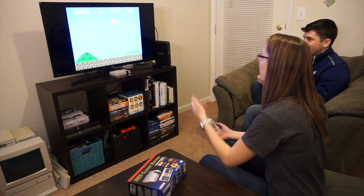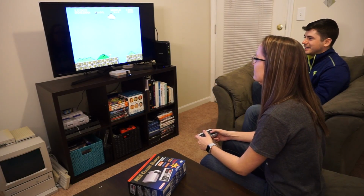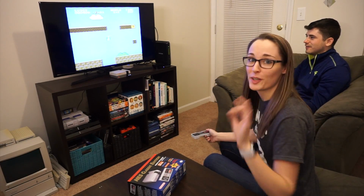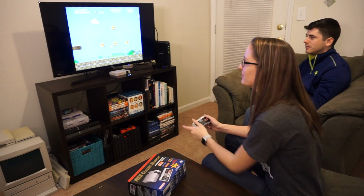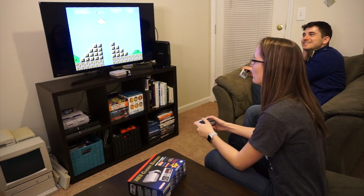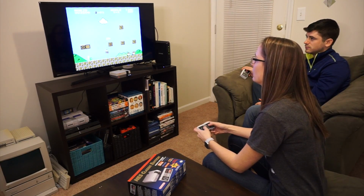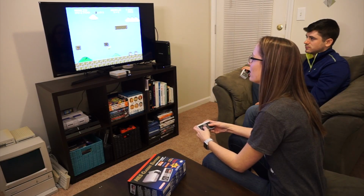Okay, so it alternates characters. You have your own 3 lives, and I have my own 3 lives. The nice thing about going second is I know where things kind of go. True. Second player advantage. I don't know these maps. Oh, down the hole you go. Okay, it starts you off where you left off. Yes, Star Power.